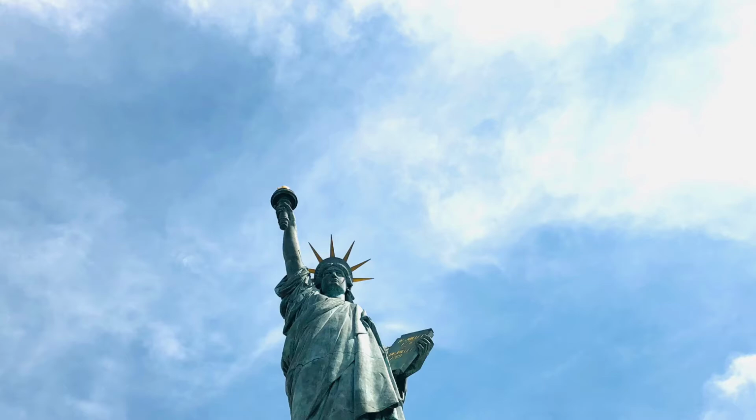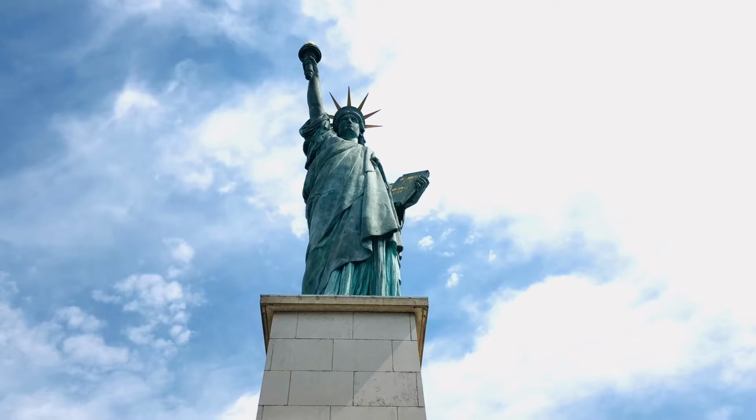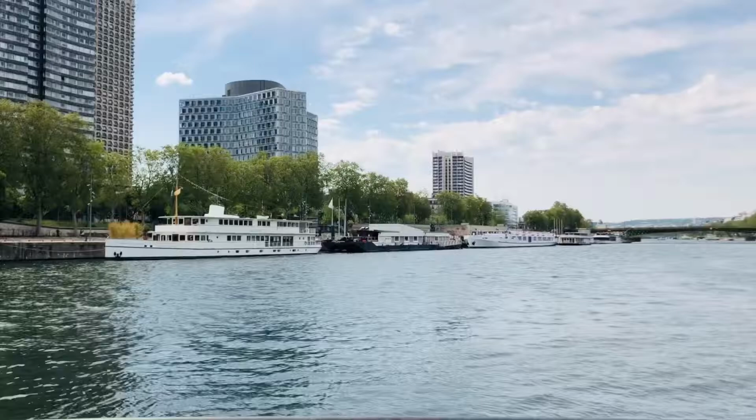So now let's move to New York. No, we are still in Paris. This one is the replica. So yung original niyan ay nasa New York, which the French people gave to Americans. And then after, the Americans gave back the replica as a sign of friendship. So I was wondering kung paano kaya na-travel yung malaking Liberty statue na yun from France to New York. It's so huge. It's so impressive talaga. During that time, it's really a work.